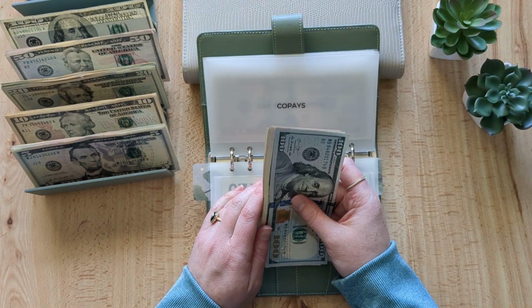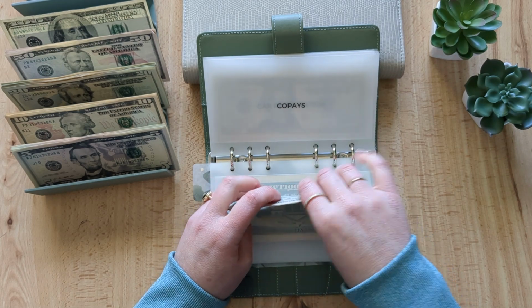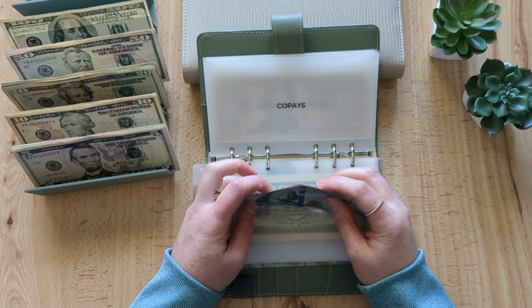Copays is getting, I guess it's getting skipped this time. But anyway, so it has $100, $205 in copays.